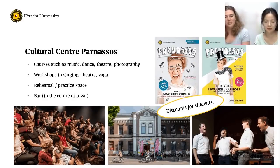What is also quite cool from Parnassus is that they have a practice space, like a rehearsal space that you can rent. So, for example, if you play the piano and you don't want to carry your piano on the plane when you're coming to the Netherlands, which we understand, you can rent a practice space with a piano in Parnassus, and then you can practice there. And the same goes if you have your own instrument with you. You can just rent the space so you don't bother your neighbors with your musical instruments. So that's also something you can do, which is quite cool.